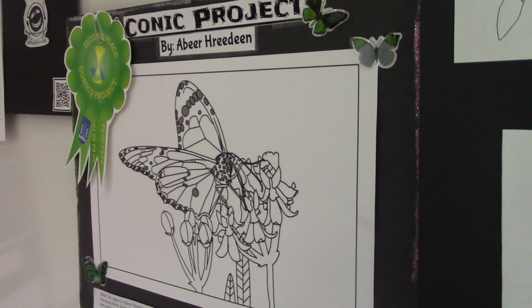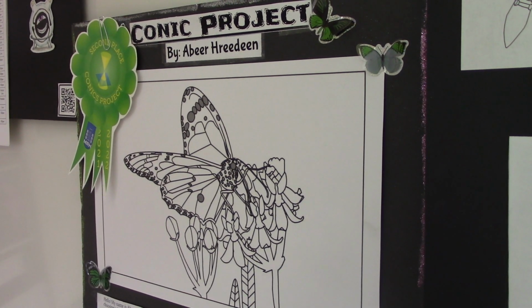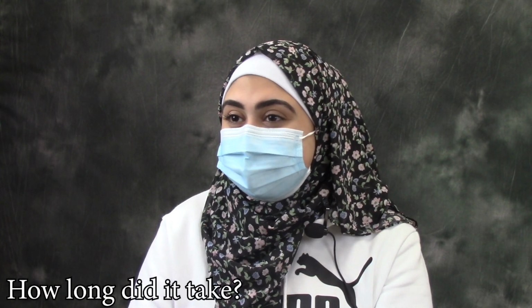I like beautiful things, so I was first confused on which picture to choose, but I chose this one because the butterflies were so nice to do and had specific detail to focus on. More than 100 hours.